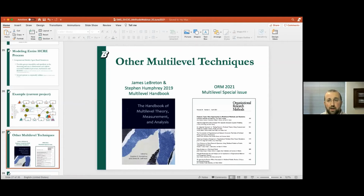There's also a multi-level issue in ORM, just this last issue. And both of these include a number of interesting analytical techniques related to multi-level networks, multi-level dynamics, dyad level analyses, multi-level mediation, survival analyses, meta-analyses, and also issues around endogeneity. So I definitely encourage you to check those out.